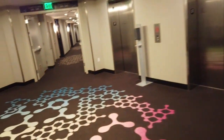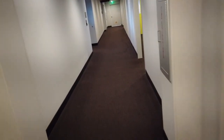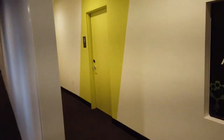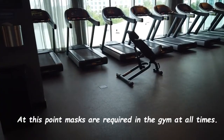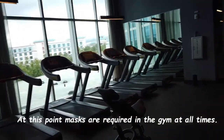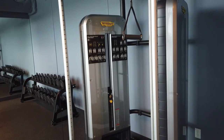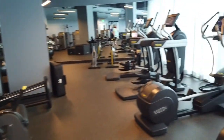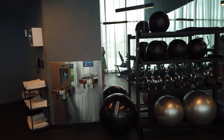So the fitness center is on the second floor. More of the fidget spinner things on the carpet. We've got restrooms and fitness center right across from each other. And Doug will let us in here. And let's have a look at the fitness center. Lots and lots of treadmills. Got some weights. We got a Technogym. Sanitizing things, towels. Lots of mirrors, which probably makes it look larger than what it is, but it's a good size. It has plenty of equipment, bikes, weight balls, and weights.